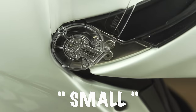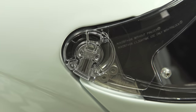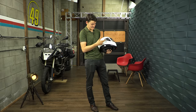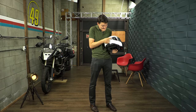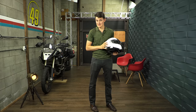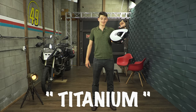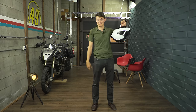The password is small. Both chin bar and face shield spin on a hinge that is no bigger than a toonie. Most modulars use 2 separate pivot points or 1 massive one, but AGV engineered less weight by minimizing metal. The password is titanium. 43% lighter than steel. And we ain't engineering to a budget here, so why not?